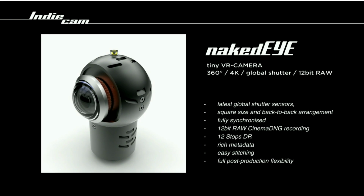The lenses are really close together as the sensors are back-to-back, so it makes stitching very easy. Of course, there is still some parallax, but it's minimal parallax. And if you have to do tricks in stitching, it's pretty straightforward. It's much, much, much easier than 90% of all the other cameras that are out there. And also you only have one stitching line. So you only have to do it between two images and not 6 or 8 or whatever.